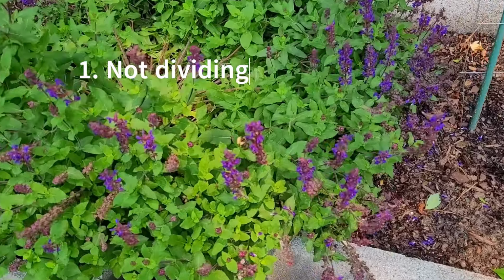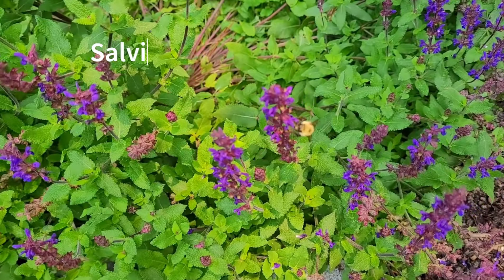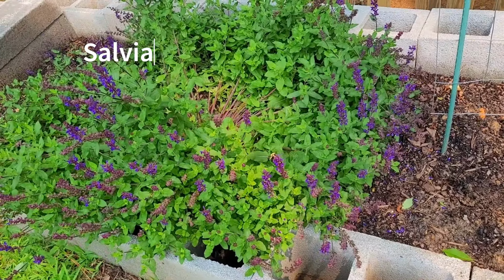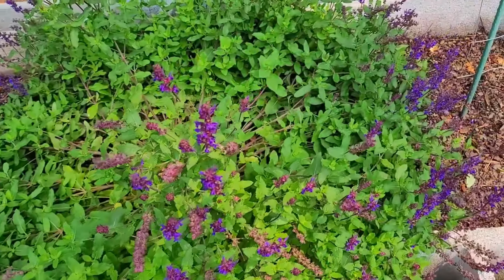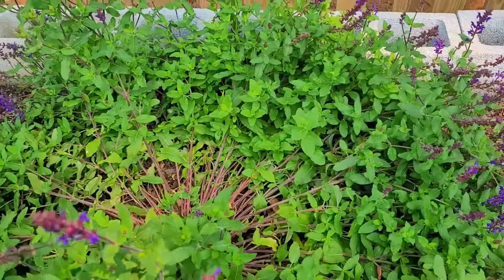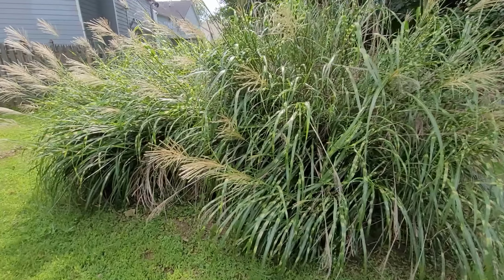Quite often, we are not dividing them out, and there are many perennials that don't like that. These are some salvias that I have right here, and this one is maybe about 4 feet across. It is so large, guys, and you can tell typically with these, if you look in the center, it looks almost like a hollow in there. That is telling you that the plant is basically begging to be divided.